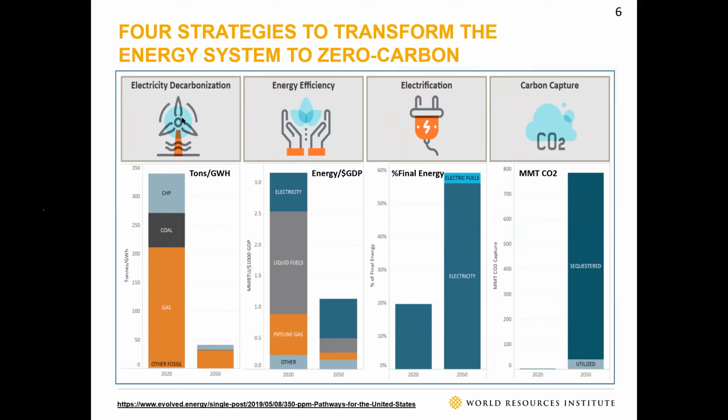Our third strategy, as you can imagine, we're going to be needing a lot more electricity in this transformation. So we need to build a lot of zero carbon electricity generation as we phase out gas and coal and the emissions that they produce. So that's the third strategy.